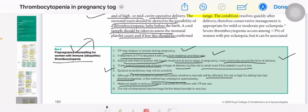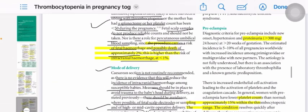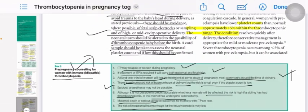Maternal death or serious adverse outcome for a mother with ITP is rare. The risk of intracranial hemorrhage for the fetus or neonate is low. So you have to discuss these points in pre-pregnancy counseling: that the risk is low, and the treatment we have to start if the platelet count is downtrending. Maybe she is already taking steroids, so you have to adjust the dose in pregnancy. You have to tell her that she may later need immunoglobulins and may need platelet transfusion.